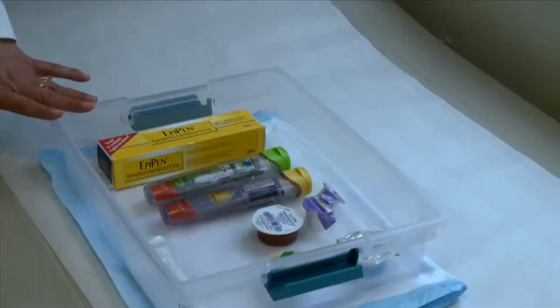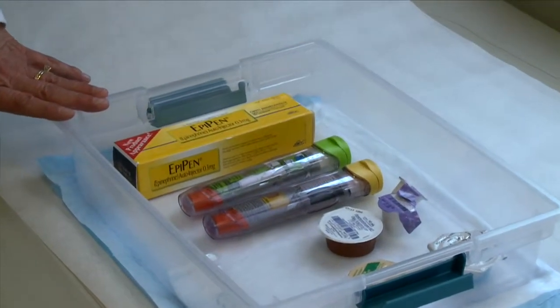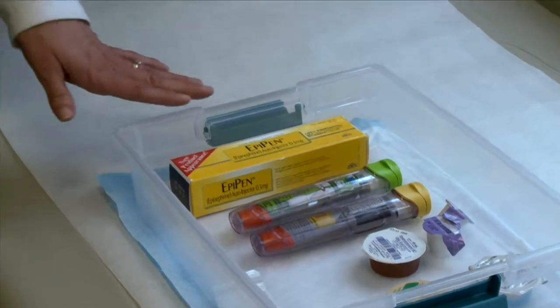So I just wanted to review the medications that we use during a food challenge in the event that the child has a reaction and we need to administer medications to get the reaction under control. When our patients come in, we do height and weight, and all the medications for the challenges are based on their height and weight. That means that sometimes kids will come in and they'll have a different dose of their epinephrine than what you might have had at home.